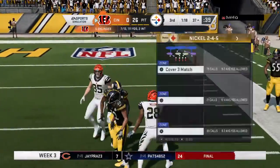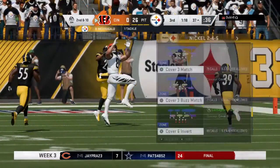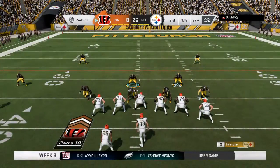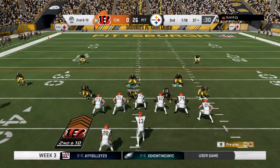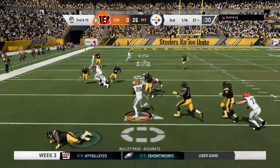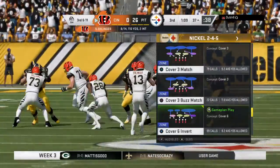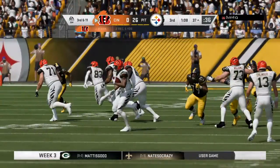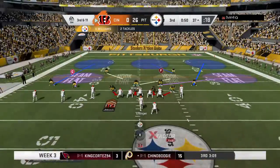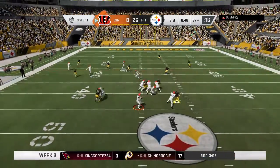Now, meanwhile, a pass that should have been intercepted, but it winds up falling incomplete. Line of scrimmage, again the 37 as they line up 2nd and 10. They'll set up the screen here to Mixon. And he'll lose yardage on the play back at the 37-yard line. That'll be a loss of a yard, and it leads to a 3rd down. The last completion actually lost a yard, so now they'll need to convert on 3rd down.